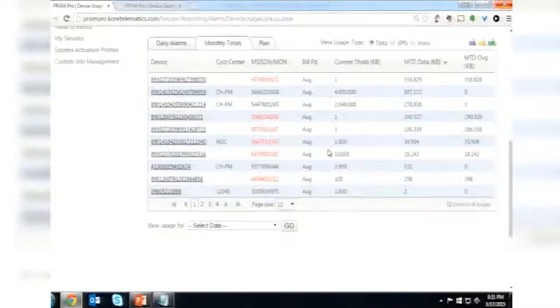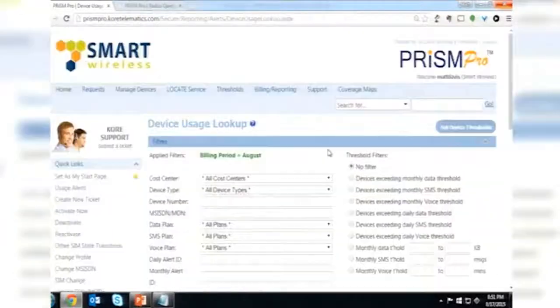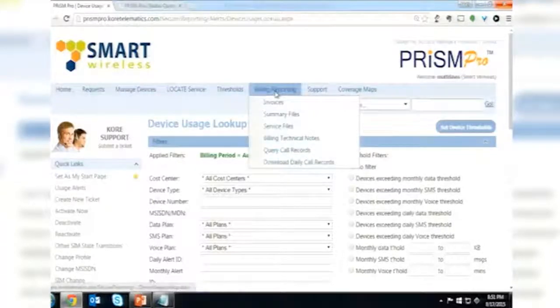So I can filter this view, and I can look at my current billing period, apply that filter, and then sort my month-to-date data and be able to see what are my high-consuming devices on the network and rank that from most consumption to the least amount of consumption on the network.